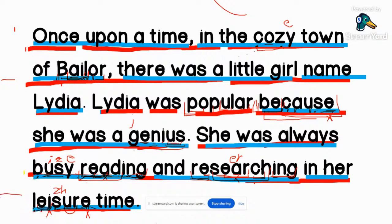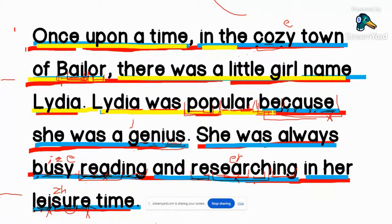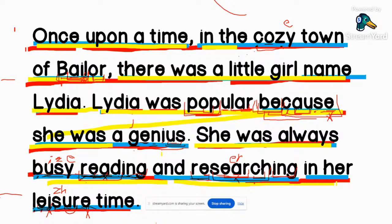Let's read it again in phrases. Once upon a time, in the cozy town of Baylor, there was a little girl named Lydia. Lydia was popular because she was a genius. She was always busy reading and researching in her leisure time.